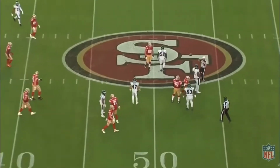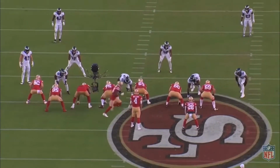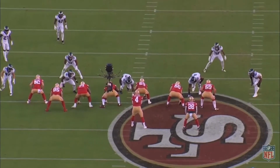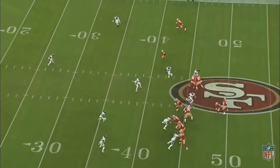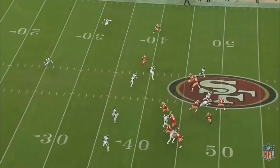But if you look right in front of him, his field of vision is going to be taken up by Duke Riley, I believe that is, and then I'm not sure who that is on the outside, but I'll find out and I'll put it up here. But either way, you see that they drop back in coverage. Duke Riley reads it well. He reads the eyes well.